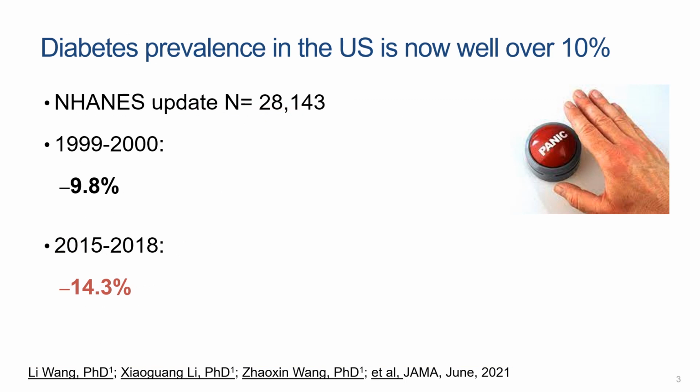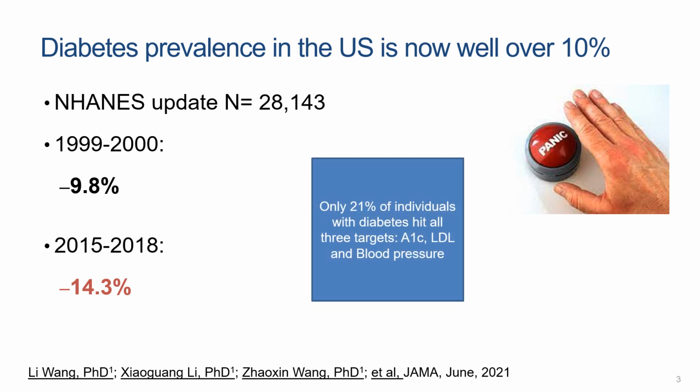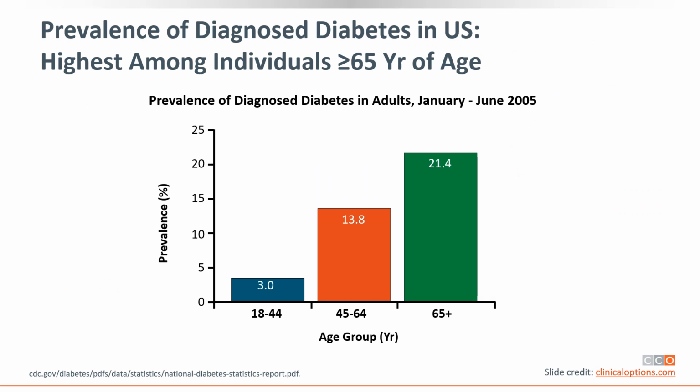The National Health and Nutrition Examination Survey, which is part of the CDC, is looking at diabetes and cardiovascular risks, and a good percent of people are not reaching the targets of care, and more people are getting diabetes as well. This slide is just to point out that a majority of people diagnosed with diabetes are older, and therefore much more likely to have comorbidities. It estimates that the burden of diabetes in the United States is really growing over time.